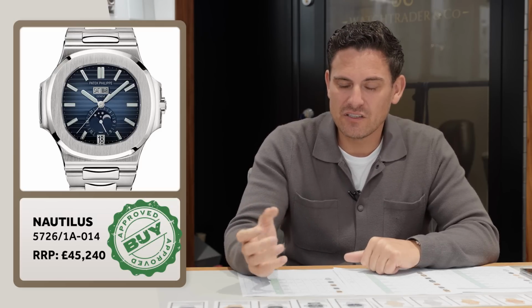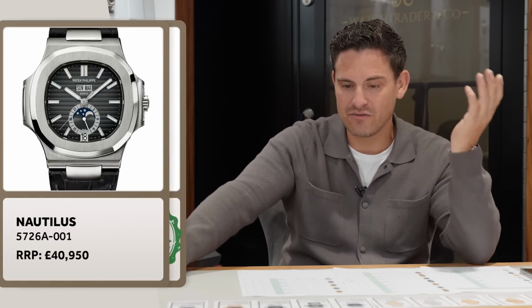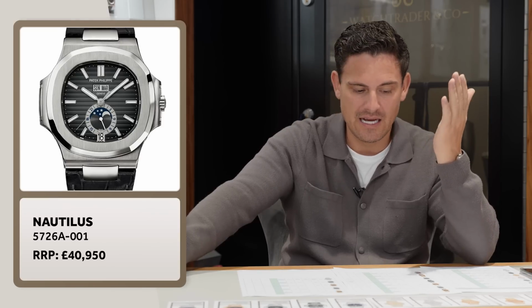I would say the 5712 in steel, because it's a lot slimmer, probably has more of a demand to some extent, but not so much more. I didn't know that it was slimmer, so it's more similar to the 5711 in terms of the case thickness. Correct. Yeah, but I would say it's slightly more sought after than the 5726 with the steel bracelet. With the leather strap, that has a retail price of just over 40,000, and it will sell in the grey market for around 60 to 65. So if I was buying that I'd be paying around 55k for something like that.